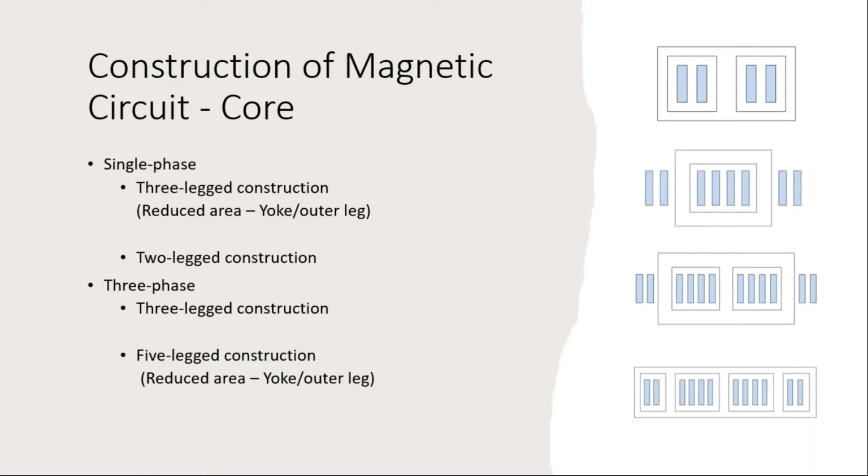When it comes to the core construction, if it is a single phase, there are two options. One is three-legged core construction, and next is two-legged. And for a three-legged, the legs outside may have lesser area. It varies, depends on the manufacturers. Normally they have 50%. And when it comes to three-phase, it is standard.